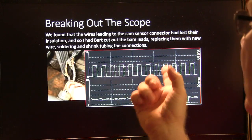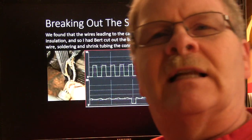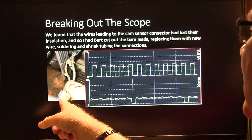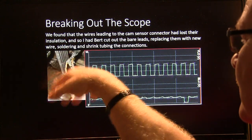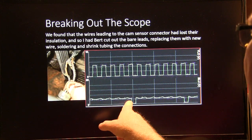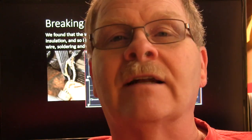All right. We found the wires leading to the cam sensor connector had lost their insulation and they were touching each other and all that. So we swapped out the cam sensor and fixed the wiring with heat shrink and all, and we put the cam sensor in there and we got a signal on the cam sensor. With the cam signal back and all of that fixed, oddly enough, the manifold was cool. It idled so smooth.